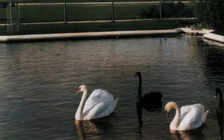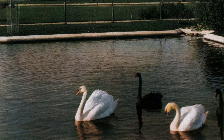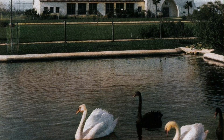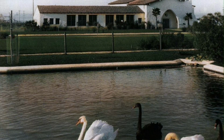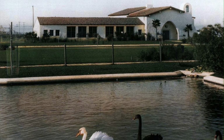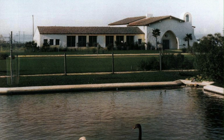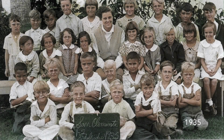This, like all of the other amenities built by Hansen's syndicate, was sold to the city later for $1. Across the street from the park was San Clemente's first grammar school, later referred to as Las Palmas. The school opened in 1927, but before that, about a dozen or so students were taught by San Clemente's first teacher, Bernice Eyre. Now, here's a photo from 1935.